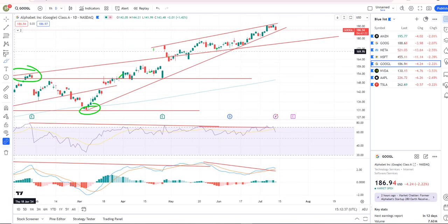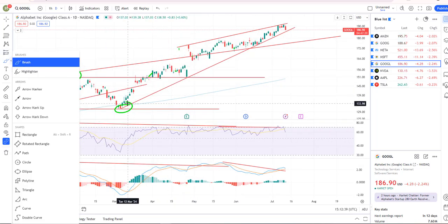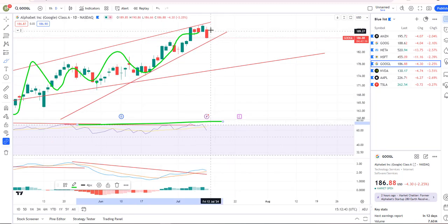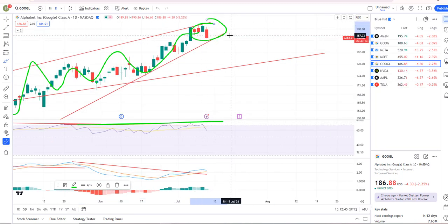Google, also kind of interesting. You can see we're in a bearish rising wedge here. Nice, well-defined bearish rising wedge. Negative divergence. Still within the wedge, though, so no sell signal yet. So again, these are all things I'm looking for across the board. I want to see a multiple of these charts really start to show us where the next move is, and we're just not there quite yet.